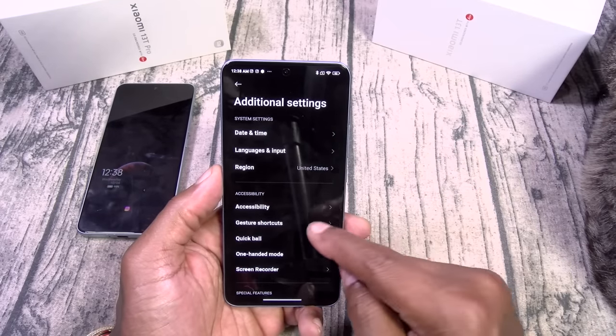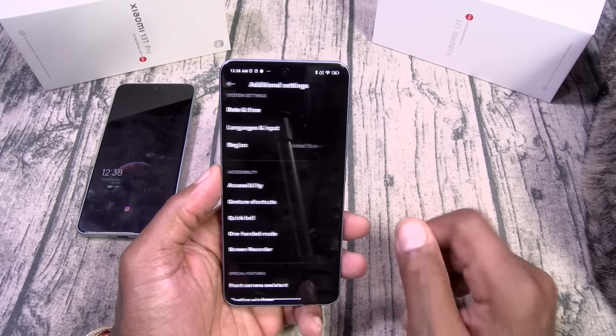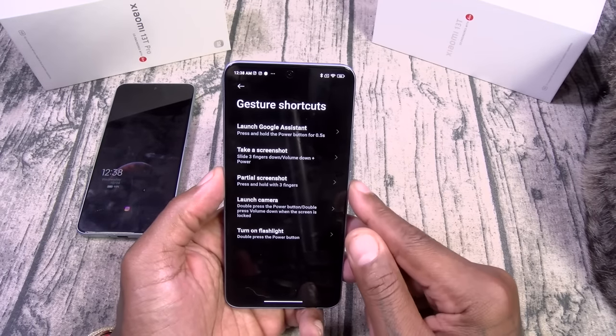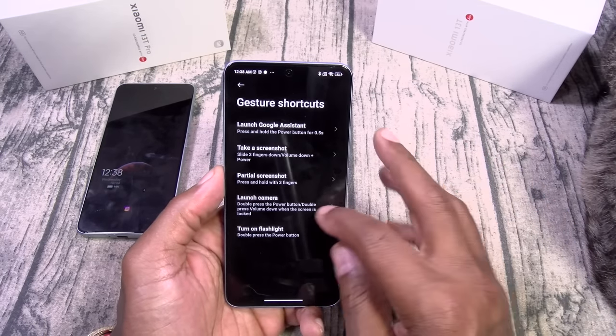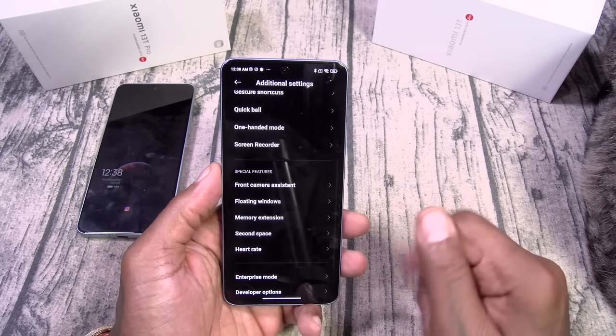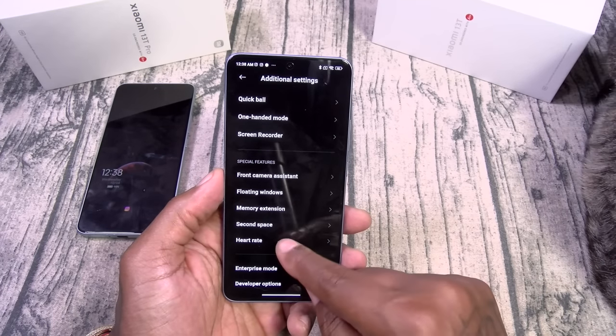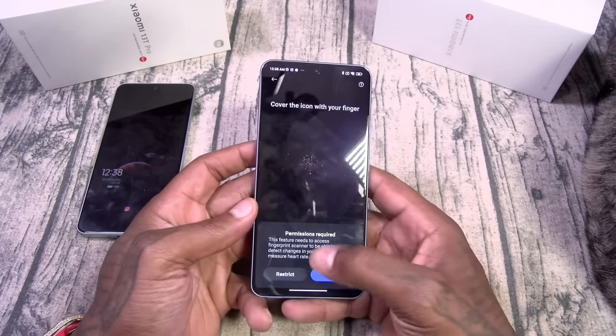Additional settings. Okay, you got your accessibility. If you're hearing or visually impaired, everything is on deck. You got gesture shortcuts. Okay, three fingers for screenshots, all that kind of stuff. Y'all seen this stuff 101 times. One hand mode, screen recorder, floating windows. I'll show you how that looks in a minute. Second space, also known as thought protection. And you got heart rate.